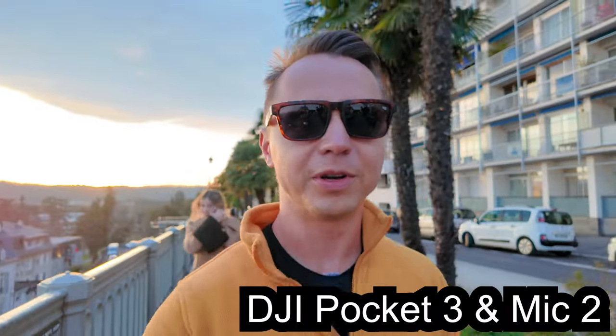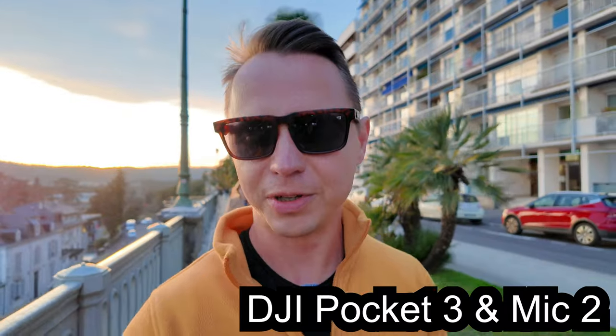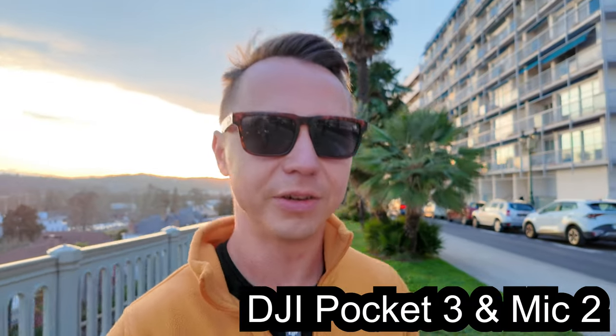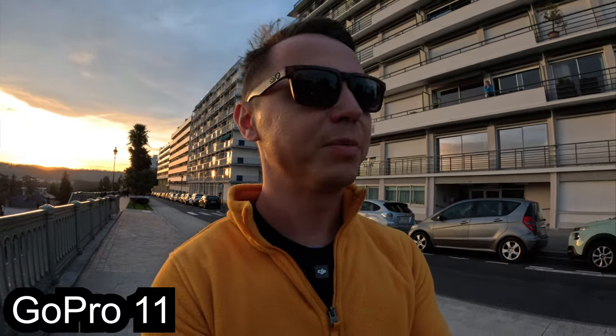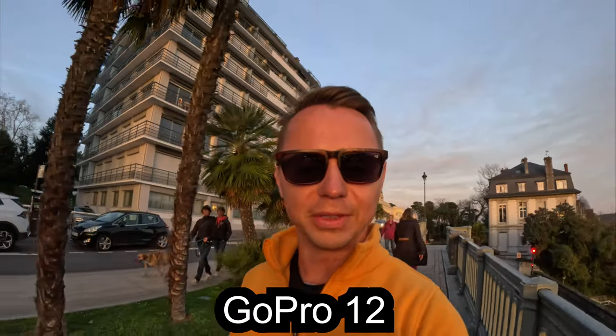Meanwhile, the Pocket 3 with its unique gimbal and wireless microphone setup has a different approach. It is not as easy to use as a GoPro because a gimbal has a learning curve, because you need to switch between the modes of the gimbal, and even once you learn how to use the gimbal, it's not as straightforward as a GoPro.